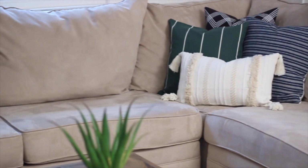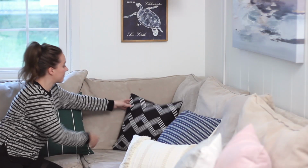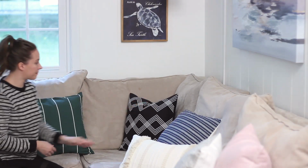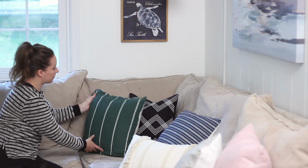I love the family room to be this super cozy spot to just curl up at night and watch movies, and so I really wanted to add a bunch of blankets and pillows to our sectional. So for me, I like mixing patterns and colors with my pillows, so I got some really good ones that were kind of like in the gray, blue, green tones.